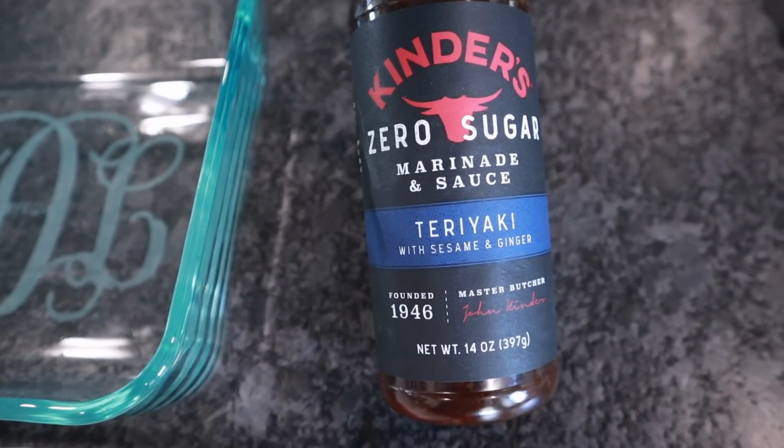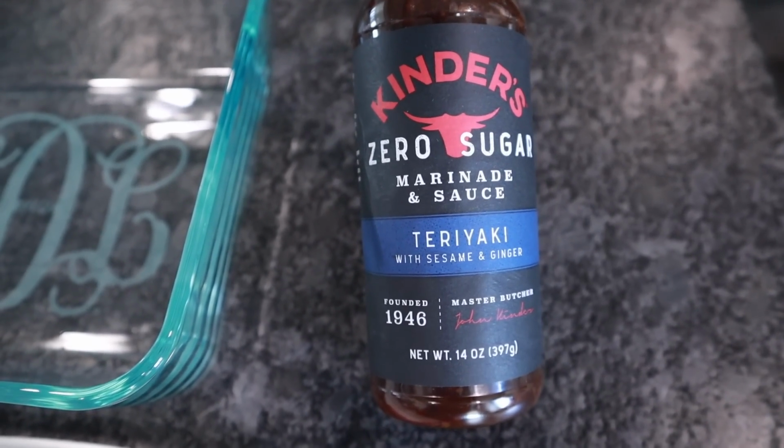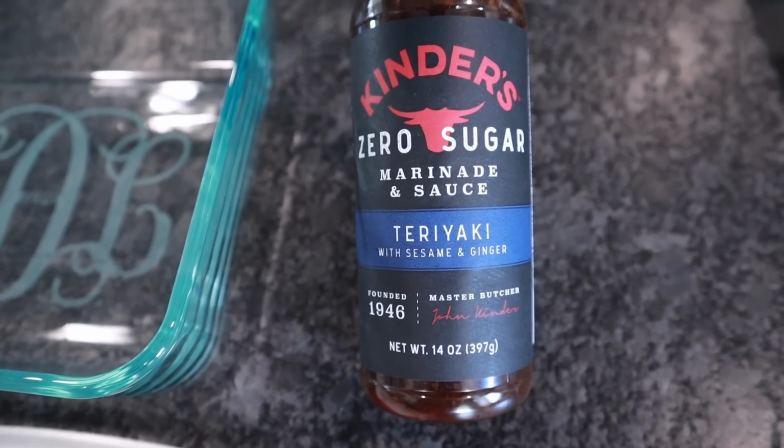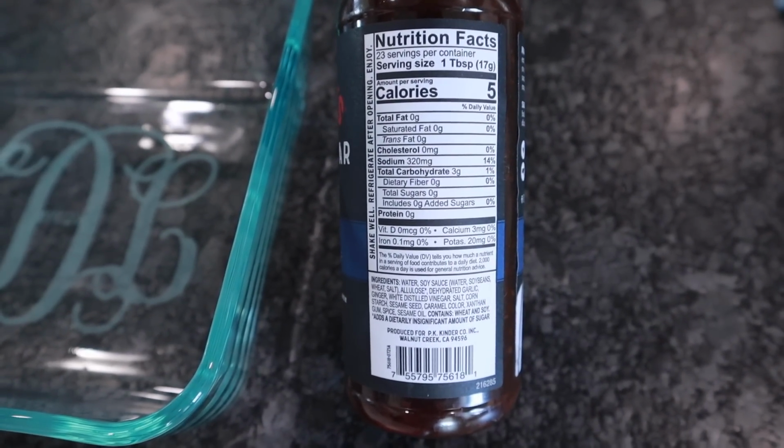This is the Kinders or Kinders, you guys let me know. 0 sugar teriyaki with sesame and ginger. 1 tablespoon is 5 calories and 3 carbs. We're not going to be using that much.